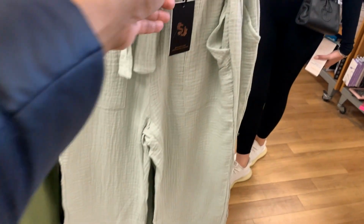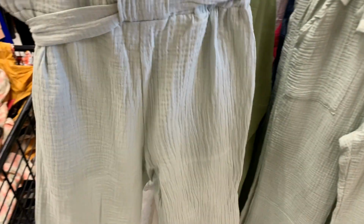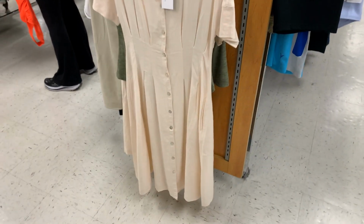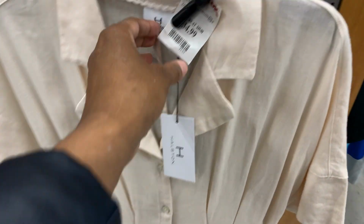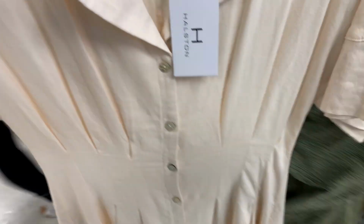Relaxed pants, again, something that you can wear with one of those neutral shirts like we saw in the beginning. $17 for these, kind of that crinkly material. It has the waist tie on it. This dress I thought was cute because of the pleating, and it is just something nice and simple. $35 for that. So that's another good one.